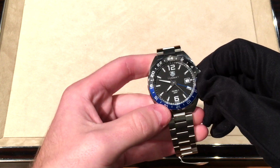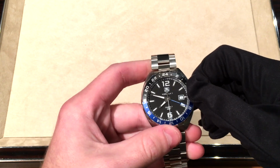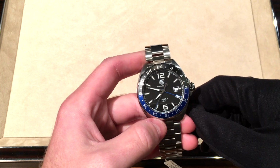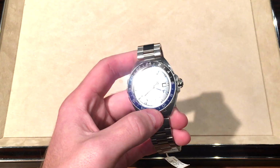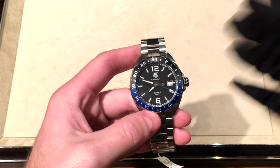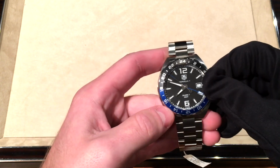So moving on to the movement, which is perhaps the party piece of this watch, it's got a Tag Heuer Calibre 7 movement, which is an ETA-based movement, and it has a GMT function. As you guys can see, there's a 24-hour ring around the watch, and that allows you to find the time in different time zones. For those of you who are unfamiliar with the GMT function, the blue hand corresponds to that ring on the bezel, and you can use it to track 2 different time zones. It's very useful for pilots or anyone who travels a lot.